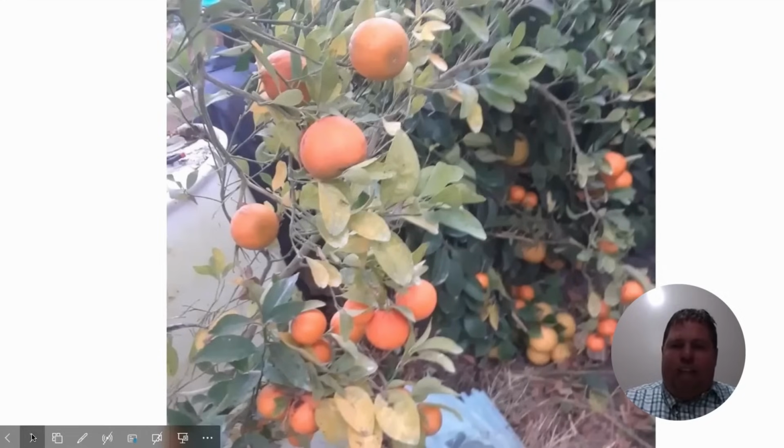And drip was a disaster. So take a look at this harvest. This is what we want to get, and this is what we have right now: a harvest like this, where you're bringing bushels of fruit to the farmer's market. You can see all the grapefruits below and the mandarin oranges up above.